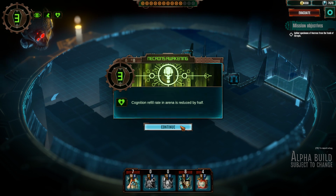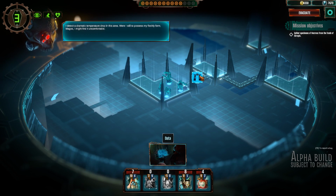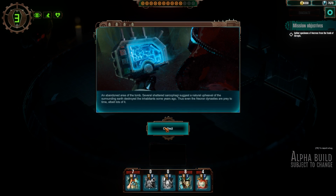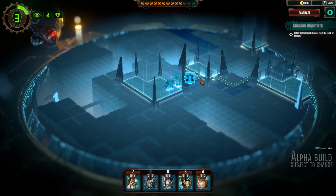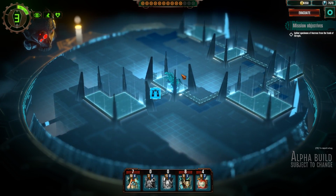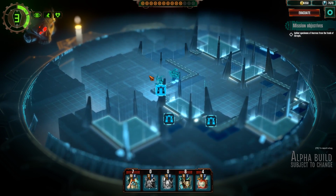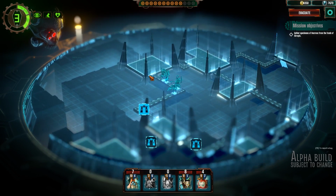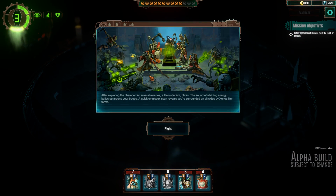So you can see now, in the arenas when cognition spawns, it's reduced by half. Oh. We'll just collect this data at the cost of making things harder. At least we're getting data. That's good. Yeah, that is used for equipping and 3D printing items for the Tech Priest. I forgot to explain that, my bad.